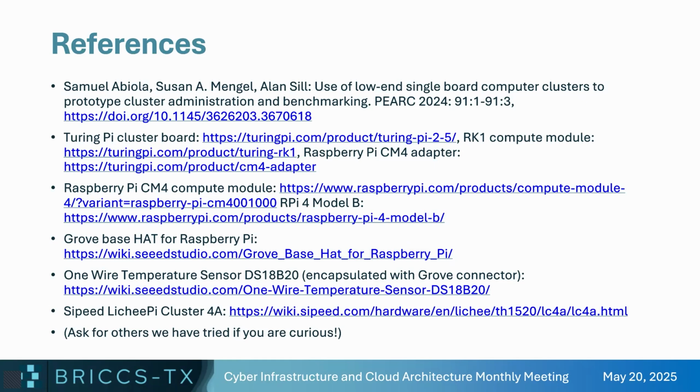And modulo tariffs, everything we've described is something you can do. So I'll stop there and see if there are any questions. Oh, and thanks to all the students and the postdocs who helped with all this, because I definitely did not do all of this myself.